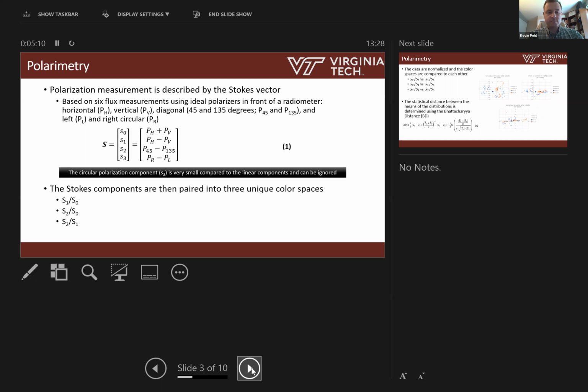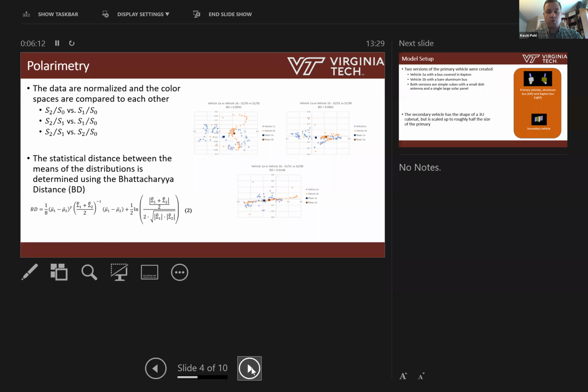Now, these data are then normalized, and now you can compare color spaces to each other. So that gives us 3 separate comparisons, if you will. The S2 over S0 versus S1 over S0, and then S2 over S1 versus S1 over S0 and versus S2 over S0. The next step is to quantify the difference between the distribution of measurements.